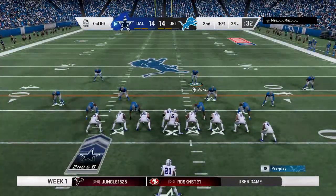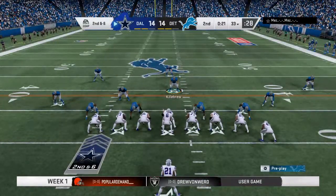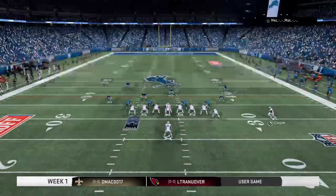Hey, alert, alert. Safety's creeping. Hey, alert 3, alert 3. Check. Point it right, point it right. Hurry, hurry.